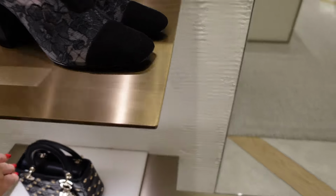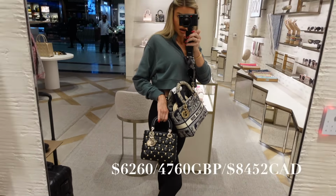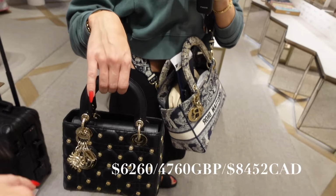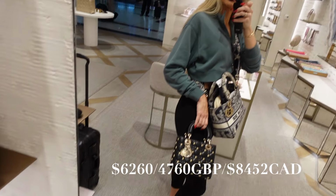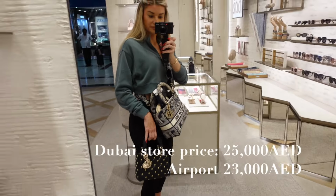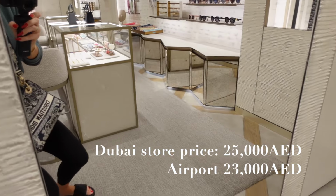But let's just, for fun, show you. Look how cute this is. But we're not gonna buy a bag in the first hour of our trip. That's not happening, but it is really cute. Hello, good morning, buenos dias, love it.